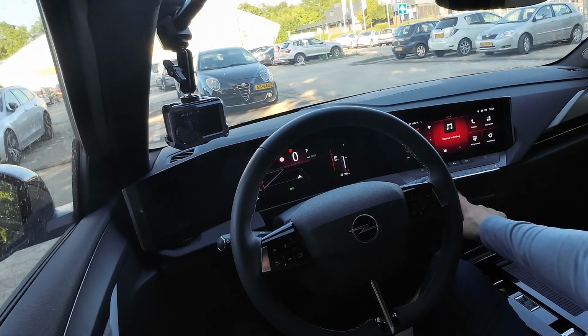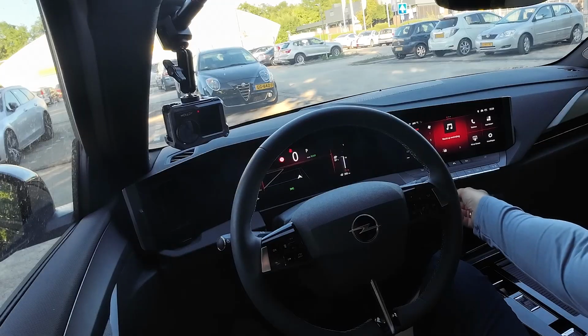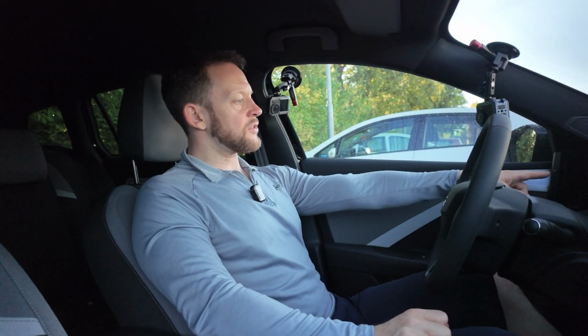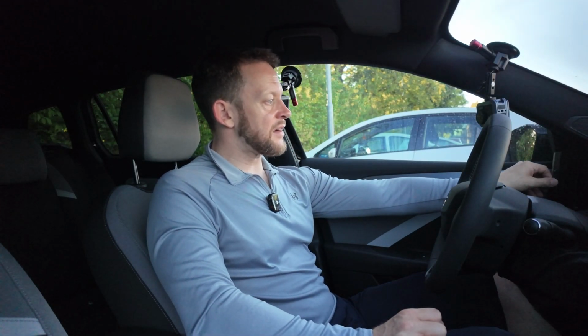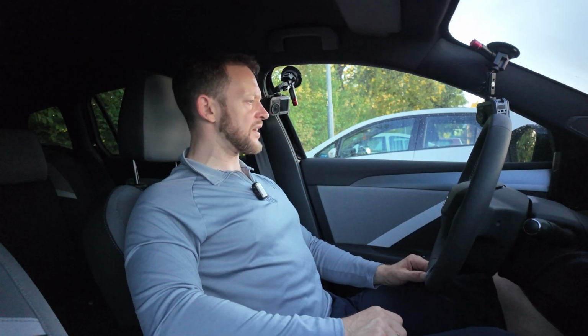Interestingly though, the central and the passenger vents are horizontal and they just have one sort of nipple in the middle that you can move around. And the one here on the driver's side is vertical for some reason. And that means it can't have the little pokey thingy in the middle. It has to have a slider on the left for up and down and a slider underneath for left and right. Not really sure who thought of that, but okay, it is what it is. But it is physical controls, so that is good.